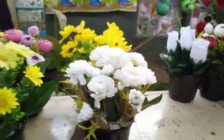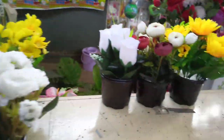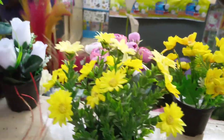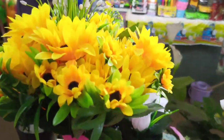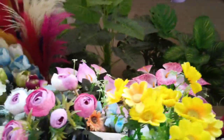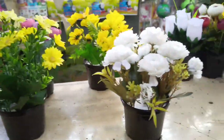Where else can you get such a good deal? So it's only here at Stage Market. You can just come here, guys. I'll tag his number down below. So you can just visit him and I'm sure you're going to enjoy everything. There are lots and lots of them, as you can see. So this is the plug for all your flowers and all that.